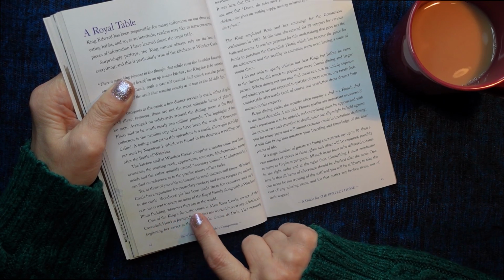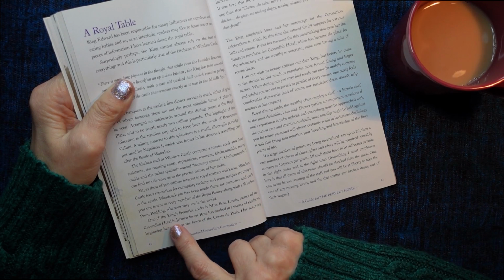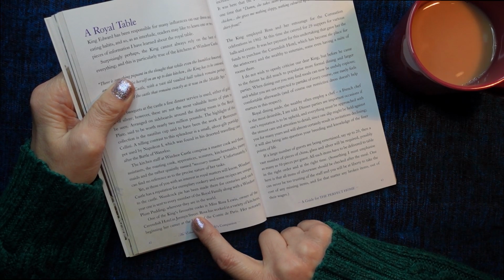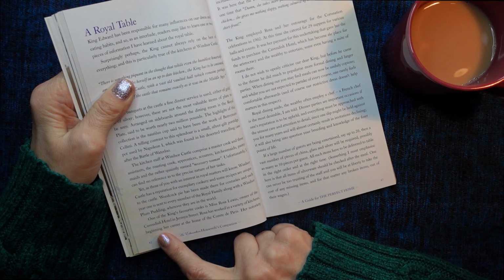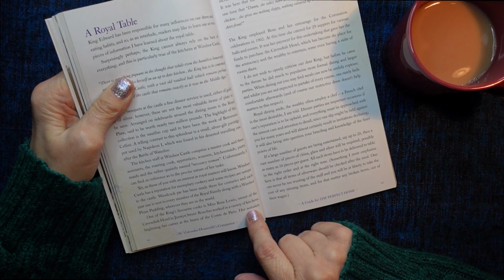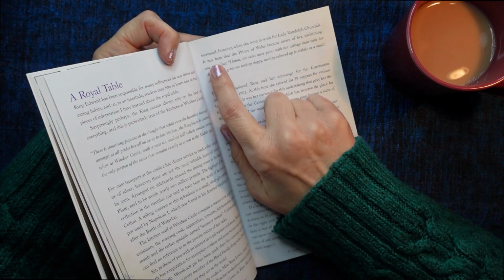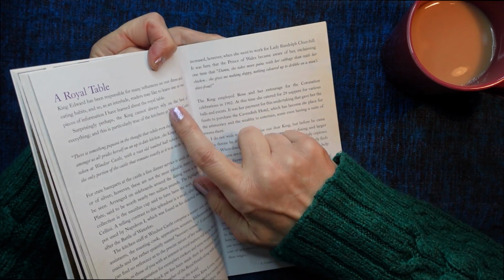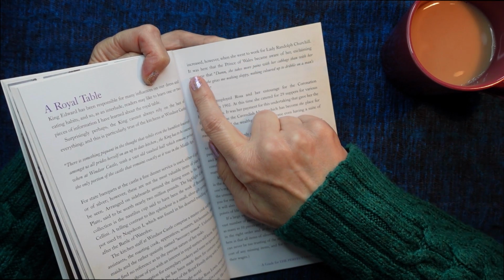One of the king's favourite cooks is Miss Rosa Lewis, owner of the Cavendish Hotel in Jermyn Street. Rosa has worked in a variety of kitchens, beginning her career at the home of the Comte de Paris. Her notoriety increased, however, when she went to work for Lady Randolph Churchill.